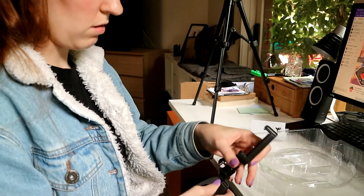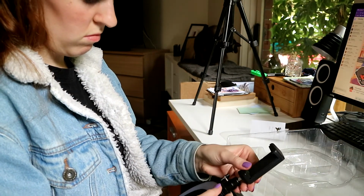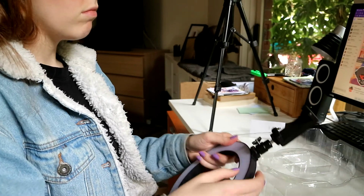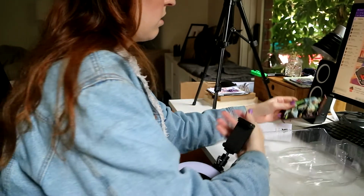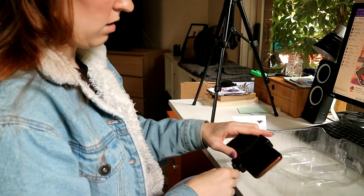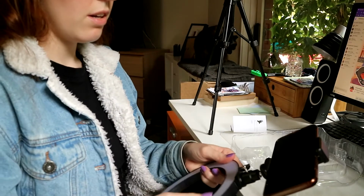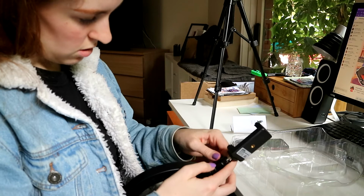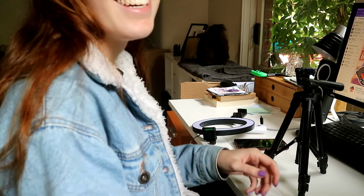So this phone thing goes on the top. Like so. So I should be able to... Oh yeah. So I can put my phone here and film stuff. Or I can use my gooseneck tripod instead. I don't know what this little screw is for. It's so cute.